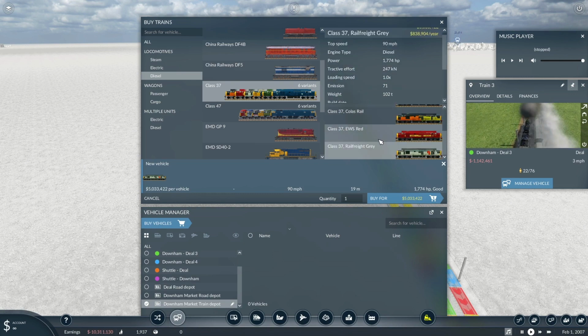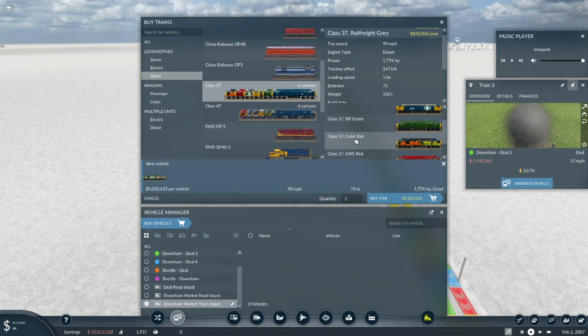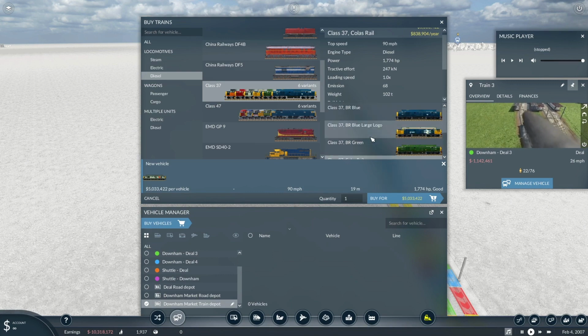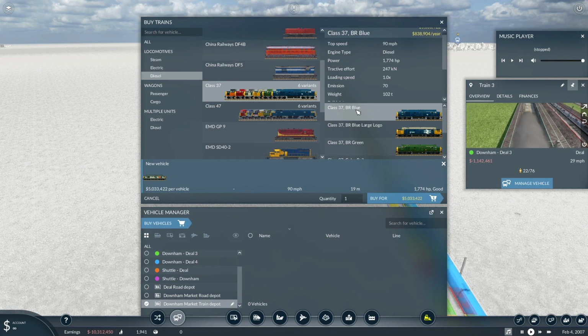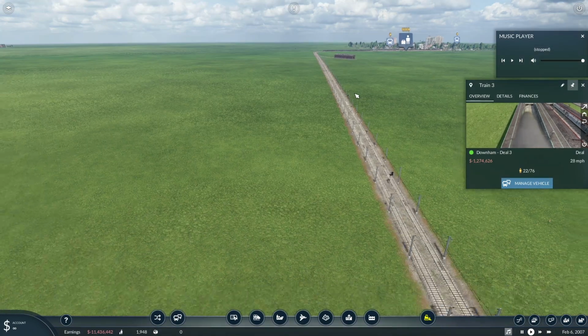Obviously, the different dates on the liveries, they will be unlocked, I think, as the years progress as well, because you wouldn't get an EWS until about 1996, I want to say, with privatisation. So yeah, these should unlock at different times, I think. But yeah, this is definitely around the 60s, I want to say. Could be wrong, probably am. If I am, please don't comment. I know I'm wrong. Right, so yeah, that is that in the depot.